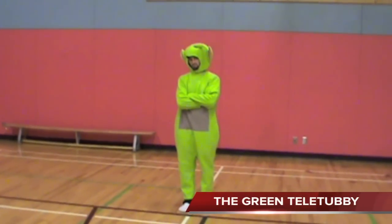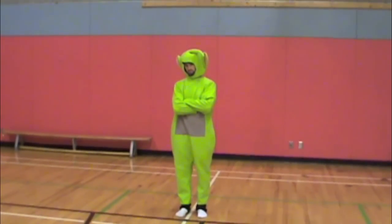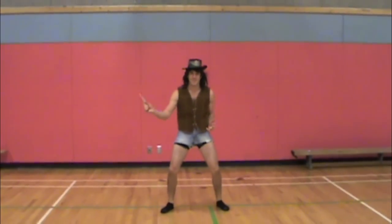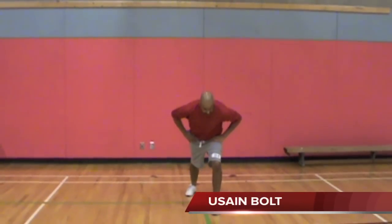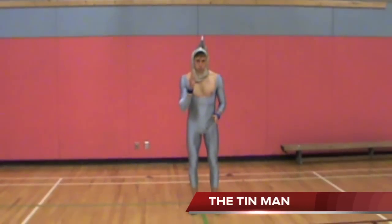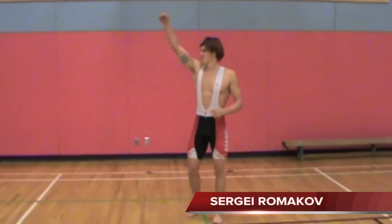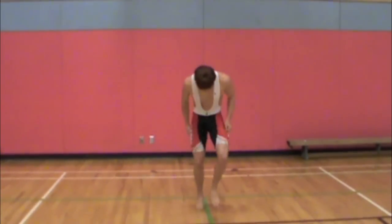And in lane 1, we have the green Teletubby. Look at his face. He's lean, he's mean, and he's green. In lane 2, all the way from Texas, we have the crazy cowboy. He's ready, his guns are blazing. He's surely a hopeful in this one. And in lane 3, we have the world's fastest man, Usain Bolt. All the way from the yellow brick road, we have the Tin Man. He's greased up and he's ready to go, ladies and gentlemen. And in lane 5, from Czechoslovakia, Sergei Romokov.